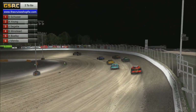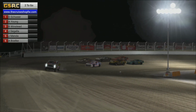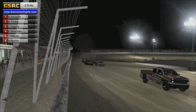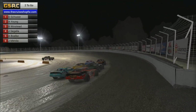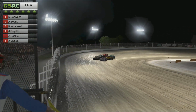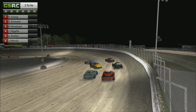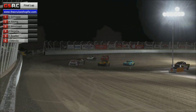So Jason Menda is still out there in the 45, but he's got some work to do. Looking there, boy, we're going to have 2 to go up. I assume the pace car is going to come in. The pace truck's going to come in this time. Put $1 in the jar soup. We're going to have ourselves a 1-lap shootout here. Schwer on the inside, Young on the outside. Boy, he is way out there. He's going to be put at risk.